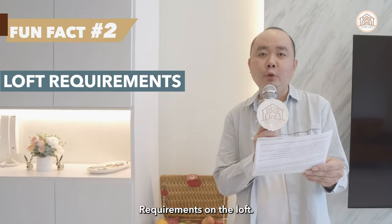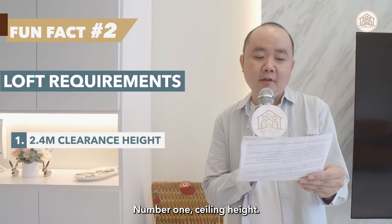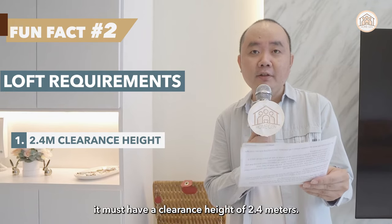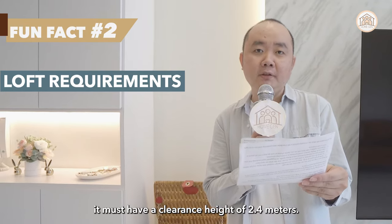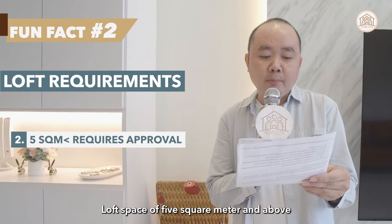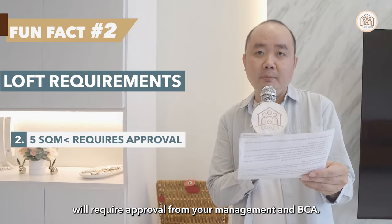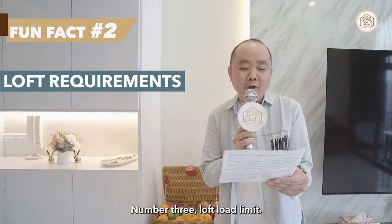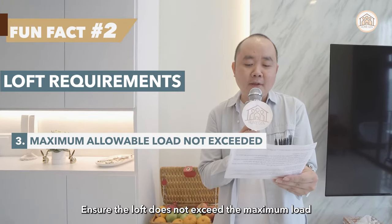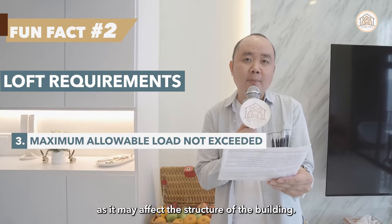Fun fact 2, requirement on the loft. Number 1, ceiling height. From the floor to underside of the loft, must have a clearance height of 2.4 meters. Number 2, loft size. Loft space of 5 square meter and above will require approval from your management and BCA. Number 3, loft load limit. Ensure the loft must not exceed the maximum load as it may affect the structure of the building.